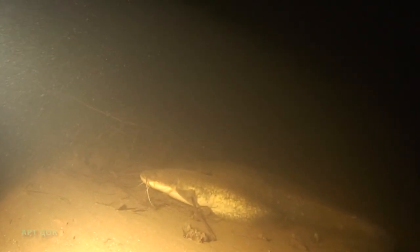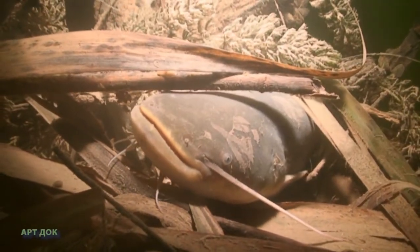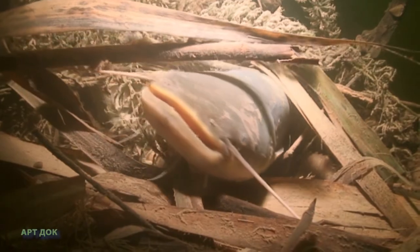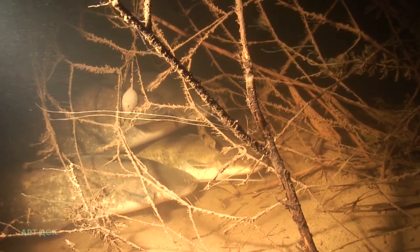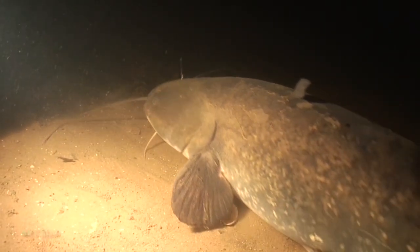Catfish hibernate in the late autumn. They gather in deep hollows where there's no current and stay there until spring. Sometimes these hollows can contain hundreds of fish.